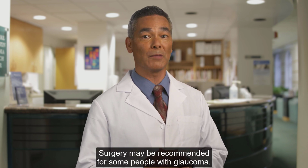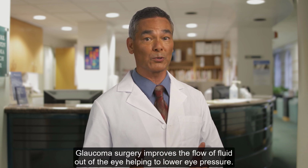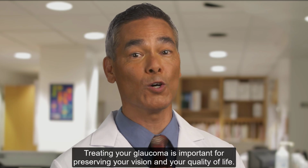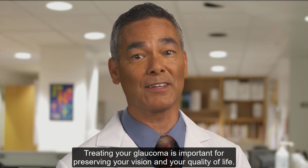Surgery may be recommended for some people with glaucoma. Glaucoma surgery improves the flow of fluid out of the eye, helping to lower eye pressure. Treating your glaucoma is important for preserving your vision and your quality of life.